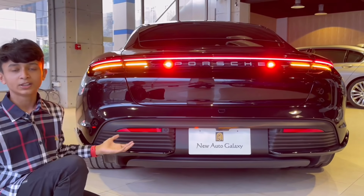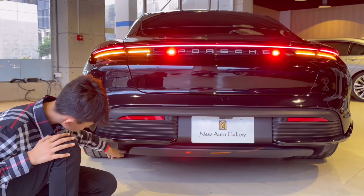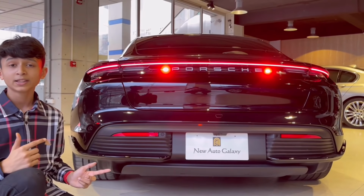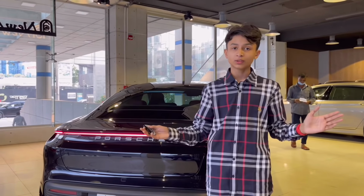It's an electric car, it doesn't have an exhaust pipe. So it has these fins, so it's like a diffuser on this car. It's really good, like I love the rear. Now let's check the boot space and the interior. So now let's show you the boot space because we are done with the full exterior.